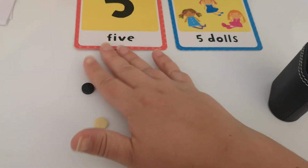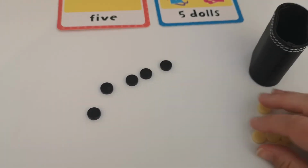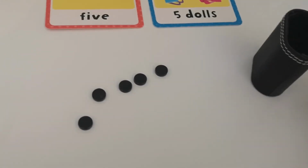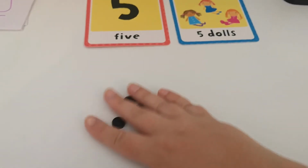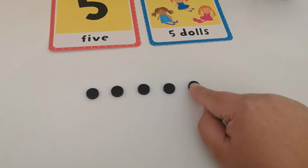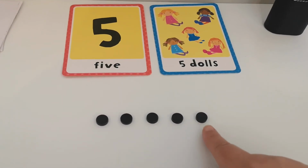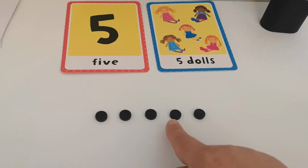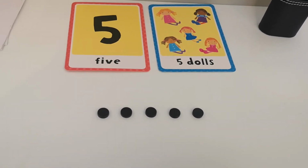Oh dear, I only want five. I think I want to pick the black ones because they're a bit easier to see. So I only want five. Put the rest of these away. Okay, five. Let's just check. I'm going to put them in a line first. It's the easiest way to count, by putting them in a line. 1, 2, 3, 4, and 5. Your turn. Well done, 5.